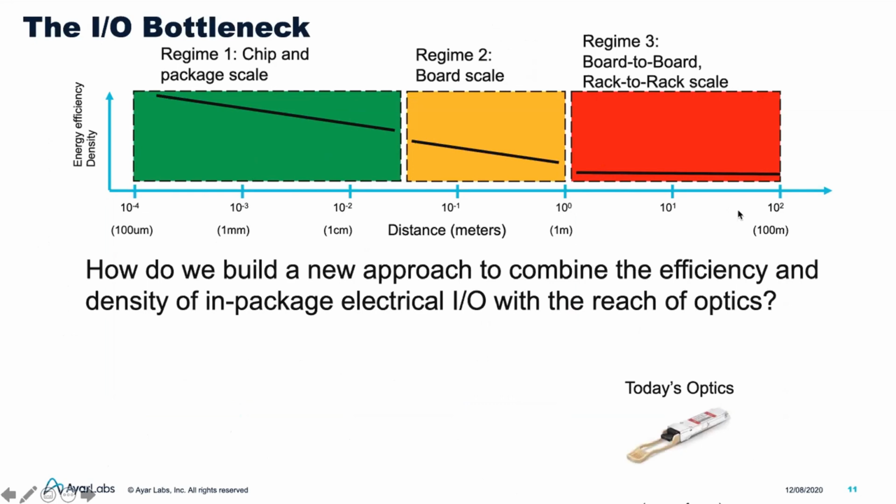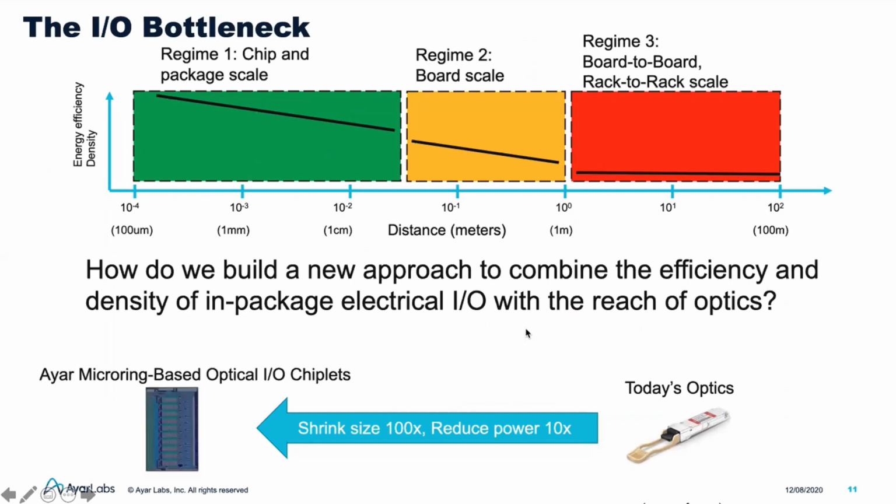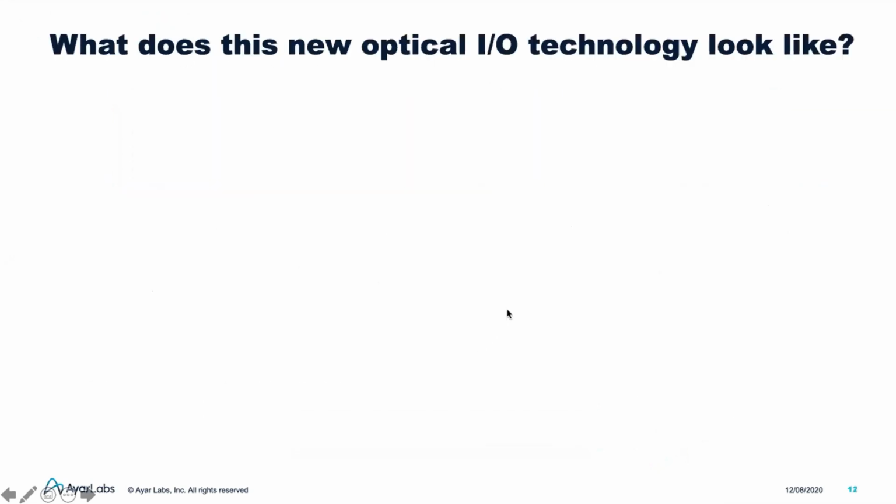Put another way, we want to take today's optics, shrink them by about 100x in size and aggregate a bunch of functionality, and also reduce their power by around 10x. And this is what we think we've achieved and what we're pursuing with the product that we're building at Ayar Labs, which is a microring based optical IO chiplet.